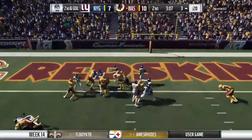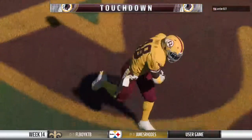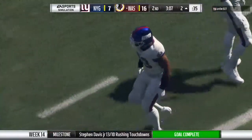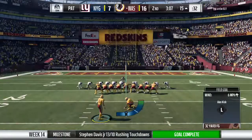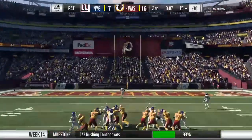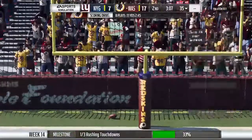Now a handoff as they run left side. And he is into the end zone. Touchdown, Redskins. A great effort there with a lucky number 13 touchdowns now on the year. And the Redskins find a way to stretch their lead. It's good to make it 17-7.